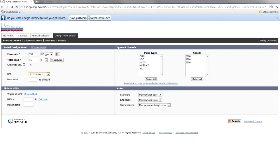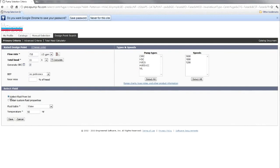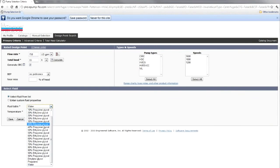Right now it defaults to 60-degree water, but I'd like to change that because I'm here in Salt Lake City, Utah, and I've got some pretty cold design temperatures. So we're going to select a fluid from the list. If you're pumping some special syrup or something else that you want to plug in some properties for, you could do that with the custom fluid properties. But we're going to drop down this arrow and we're going to find 40% propylene glycol.